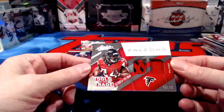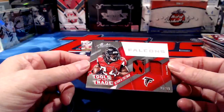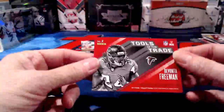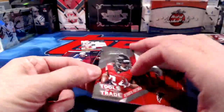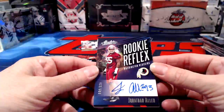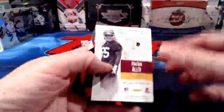Oh, look at that material for the Falcons. That's sweet. That is Devonta Freeman, and it is to 99, and that's a really nice patch on the left in particular. Pretty sweet. And again, same as the others, you'll see edge and corner issues with it, unfortunately. Insert for Doug Martin for the Bucks. Signature hit Jonathan Allen for the Redskins to 325.